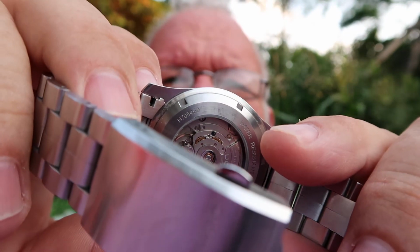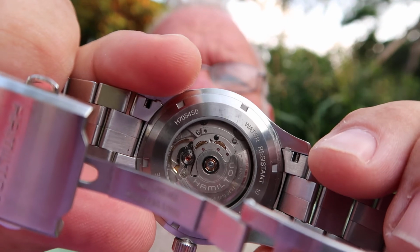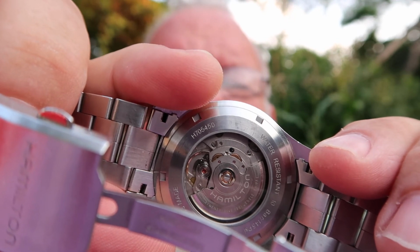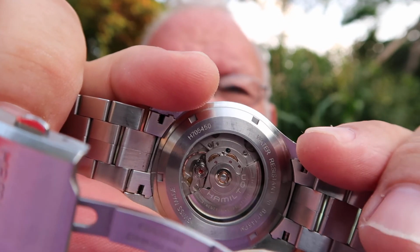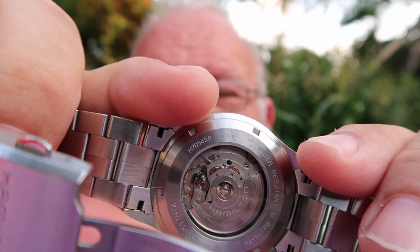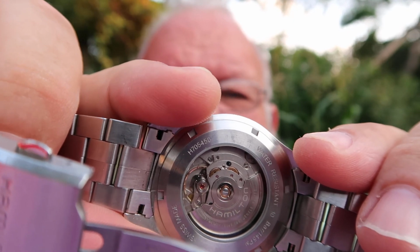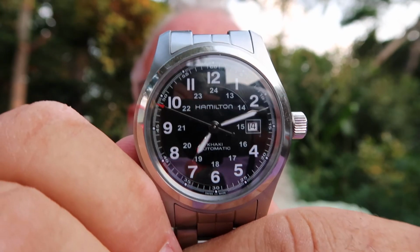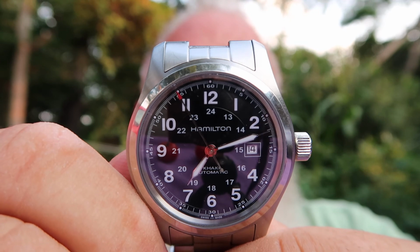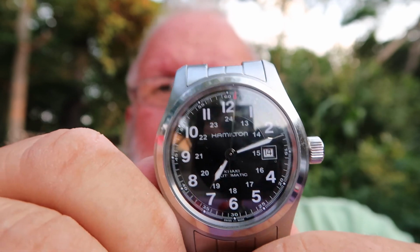I could tell that because you could see by the jewel on the balance wheel there that it's adjustable. The Hamilton H40 movements are not adjustable, but this ETA 2824, which the H40 is based off of, does have an adjustment of the time, so it can be regulated. But anyway, this thing is running really good, and I'm pretty happy with it. It can be like a pilot's watch, or just a field watch. But anyway, it's a beautiful watch.